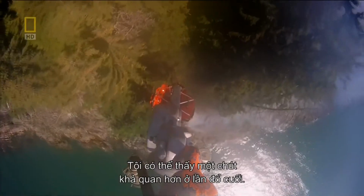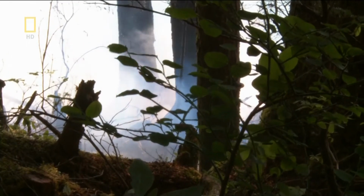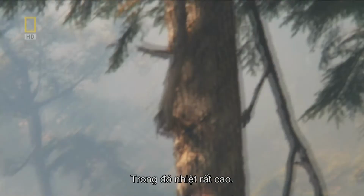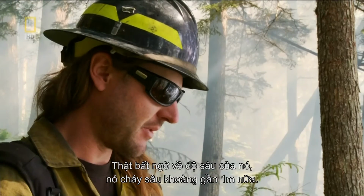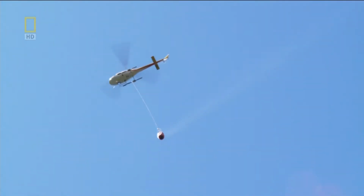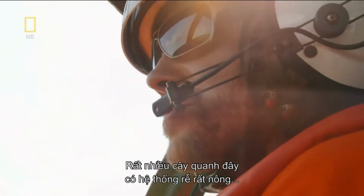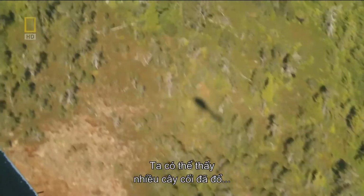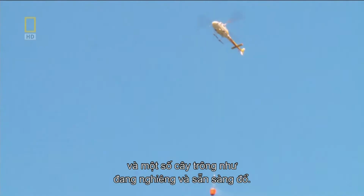I can see a little better on that last one. There's a lot of heat in there, a lot of heat. It's amazing how deep it burns. It's like it's burning about 3 feet deep, maybe more. A lot of these trees around here have very shallow root systems that have been affected by the fire already. We can see a number of trees that have fallen down and a few other trees that look like they're leaning and ready to go.